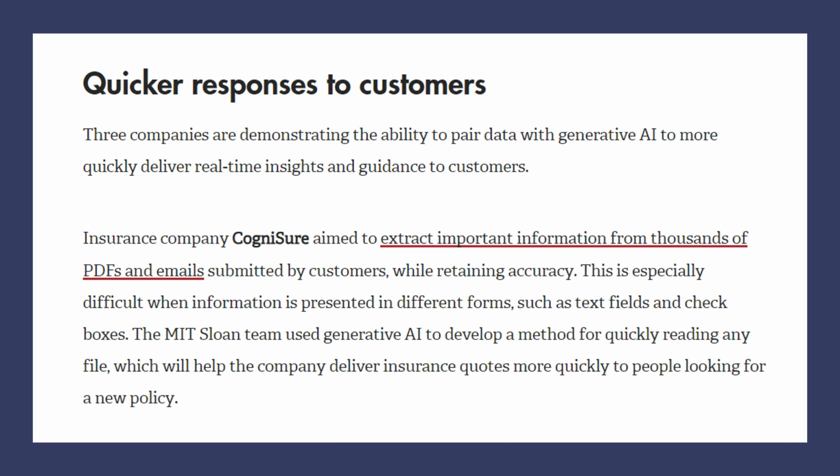The companies also want to use generative AI for quicker responses to customers. There are three companies that are demonstrating the ability to pair data with generative AI to more quickly deliver real-time insights and guidance to customers.